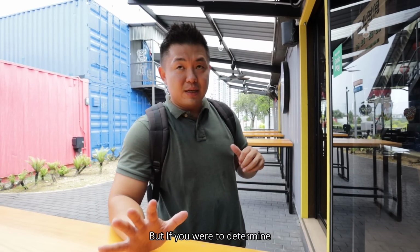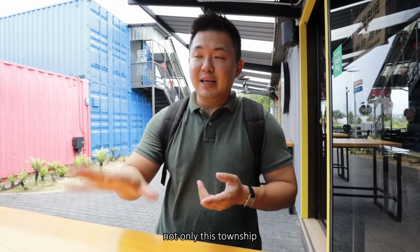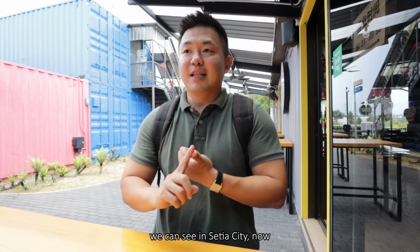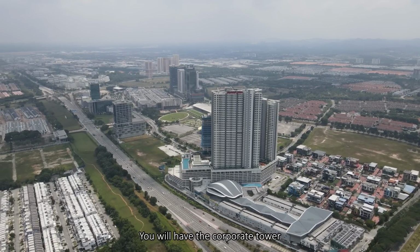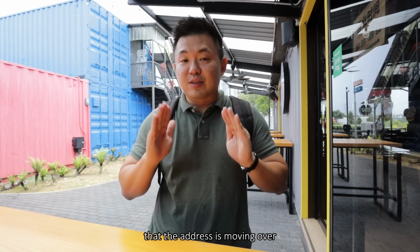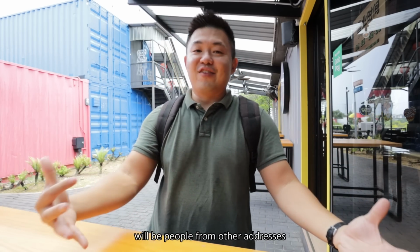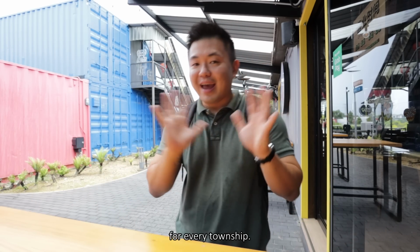But if you were to determine based on the trends, you can really see that not only this township is transitioning over, we can see in Setia City, now you have Top Glove Tower, you will have Kosan Tower, you will have the corporate tower in Sun Surya Forum. Then next to Huni, you will have Huni Square. These are proofs that the address is moving over to the commercial side of things already. And the ultimate goal, of course, will be people from other addresses moving into this location to work. That will be the ultimate goal for every township.